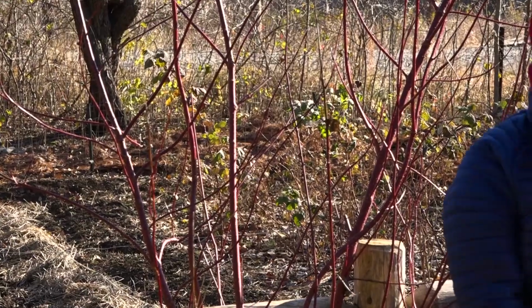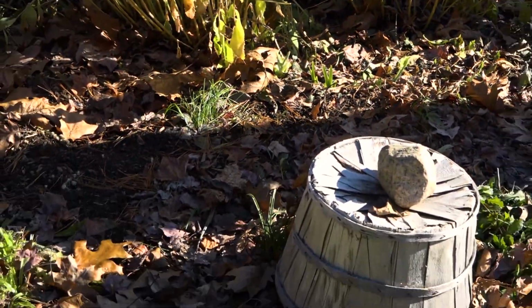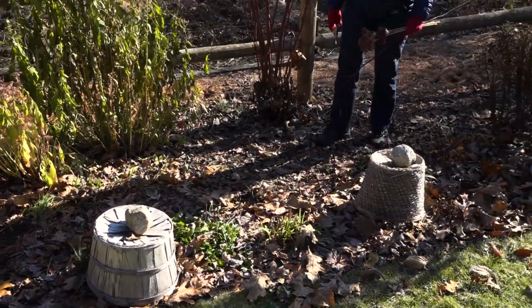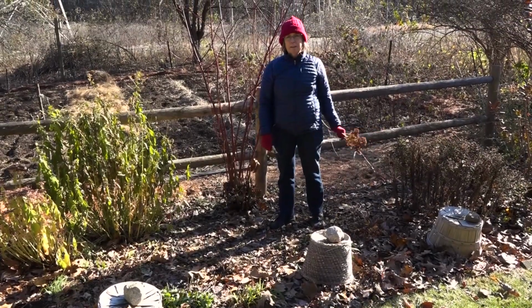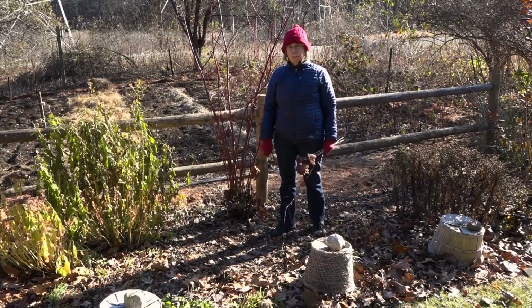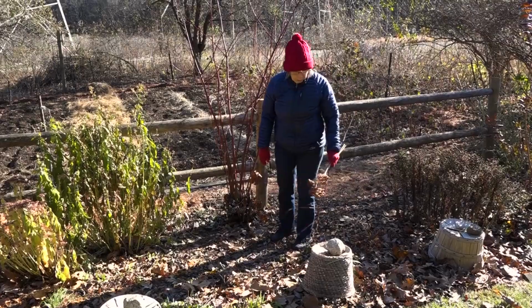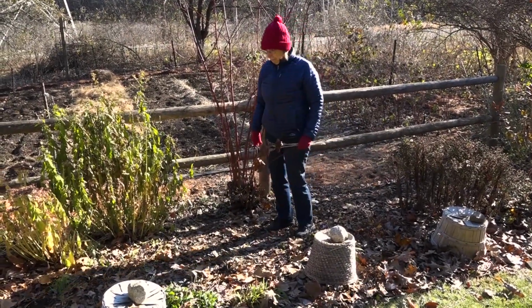Again, on this side of the garden, you'll see my baskets with rocks. It's not very beautiful, but it does do the job and protects the plants over the winter. The baskets can be found usually at flea markets and yard sales and collected over the summer or fall and even the spring, and then used over the garden. This one I think was a waste basket, and the others are just bushel baskets.